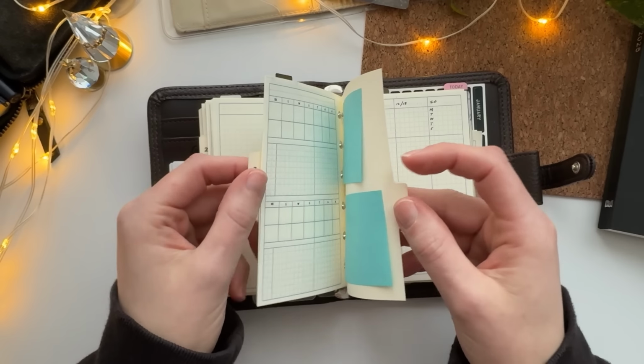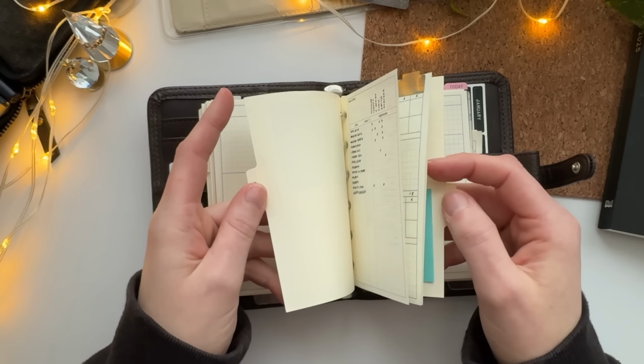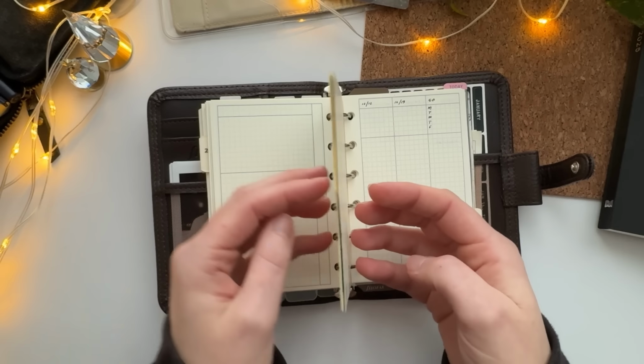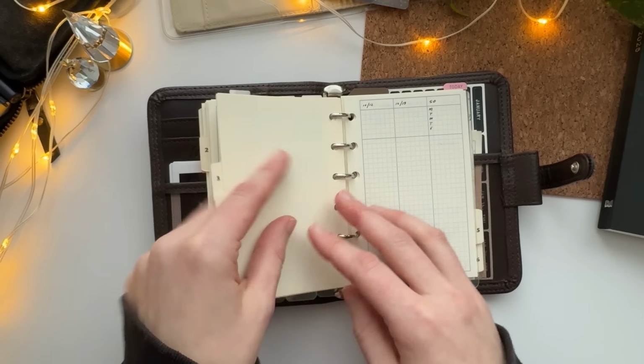And this used to be my overall health and fitness section, but I am switching up my goals for 2025, so as of right now it is purely meal planning.